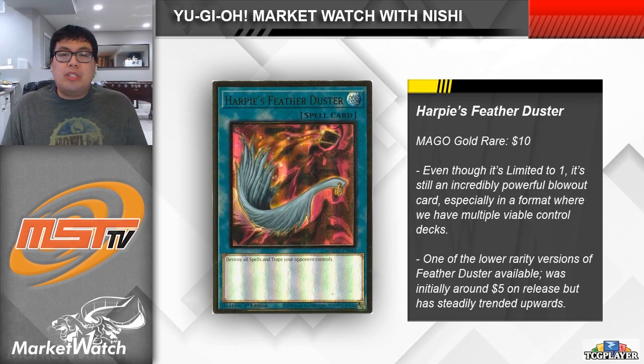However, as I was just discussing with one of my friends over the weekend, gold rare Feather Dusters are actually up at $9 to $10 a piece, despite the gold rare being one of the lower rarities of the card, and despite it still being limited to 1. Obviously, Feather Duster can be a big blowout card, especially in a format like we have today, where multiple control decks are viable, especially if they don't have access to something like Solemn Judgment in order to protect themselves.